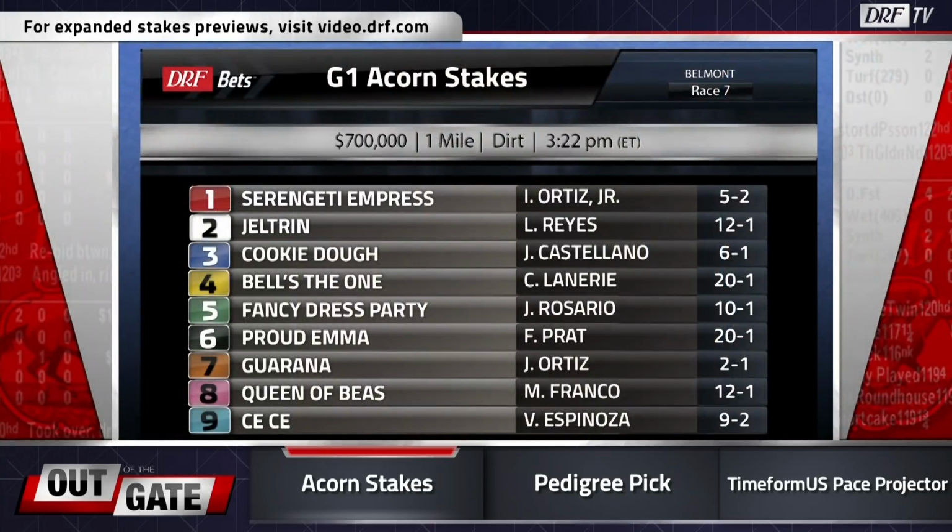Let's take a look at the field for the Grade 1 Acorn Stakes for 3-year-old fillies going a 1-turn mile at Belmont on Saturday. It is race number 7. $700,000 is the purse. For expanded stakes previews of all the stakes races during this week's Belmont Stakes Racing Festival, please visit video.drf.com or the Daily Racing Form YouTube channel.